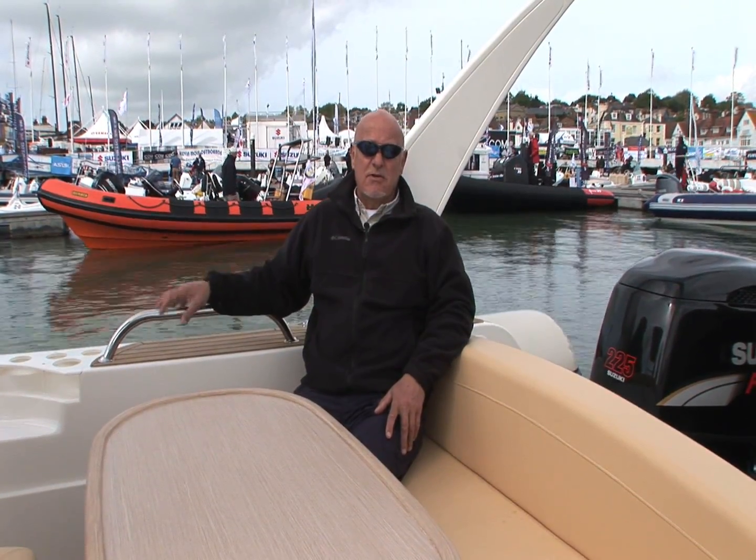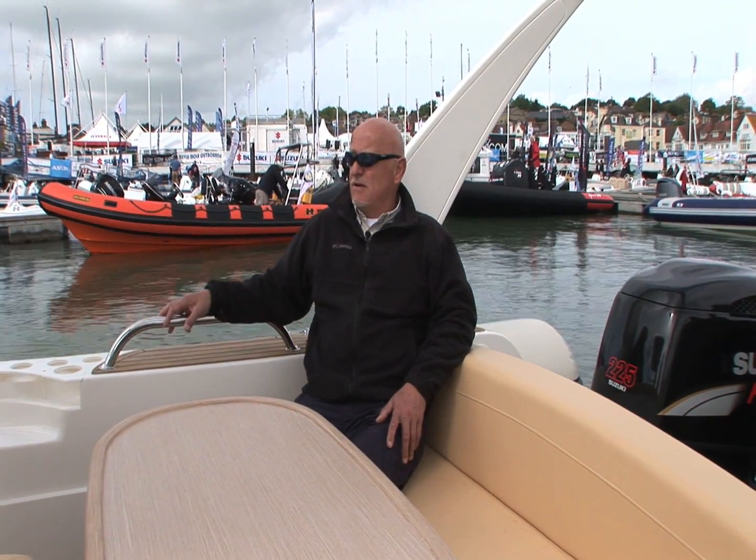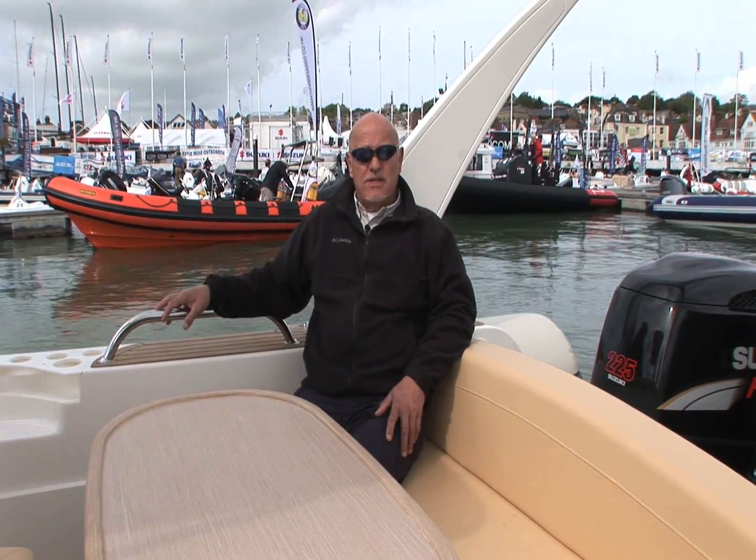It was absolutely solid. When we were taking off and landing off the waves yesterday, absolutely no problems whatsoever. It rode beautifully, no rattles, no shakes. So impressed, very impressed indeed.